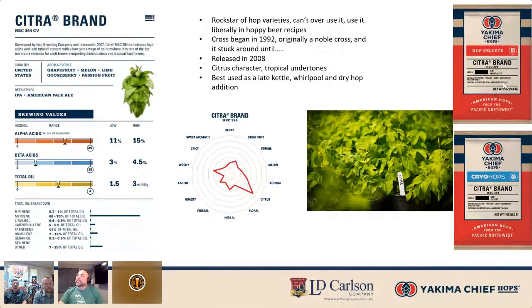Looking at the 2 ounces for the T90, the 1 ounce for the Cryo is equivalent. So the Cryo usage rate would be 50% of your T90. So if you're using this in a recipe, I would tend to want to use the Citra product in your chilled whirlpool, cooled whirlpool, or a dry hop and use it at 50% of the T90 usage rate.